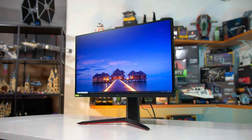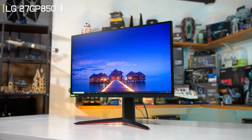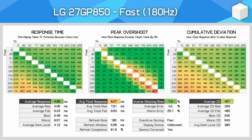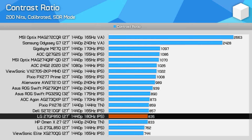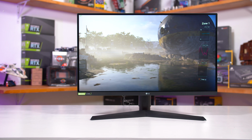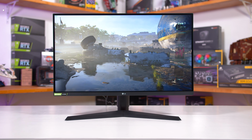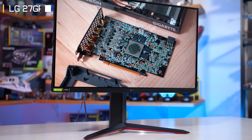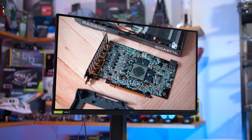In Australia, the 27GP850 is one of the most affordable models, and it too holds up, offering strong response times and great sRGB mode calibration, though the contrast ratio is not very good. There are other variants to keep an eye on that are quite similar to these models, like the 27GL850 and 27GP83B. These are all classic 27-inch 1440p 144 to 180Hz IPS LCDs.